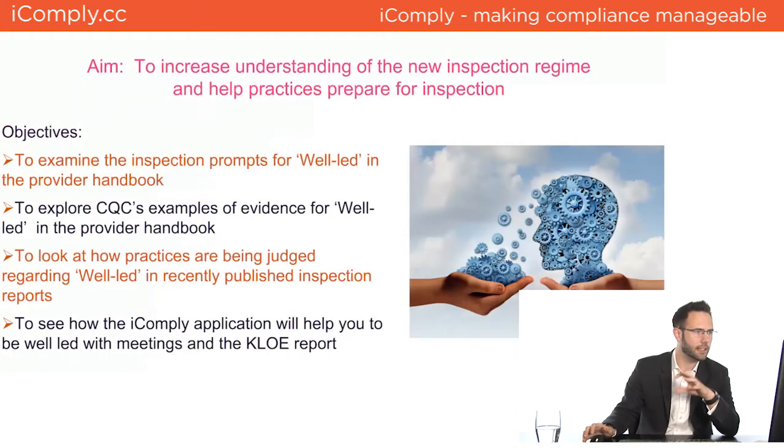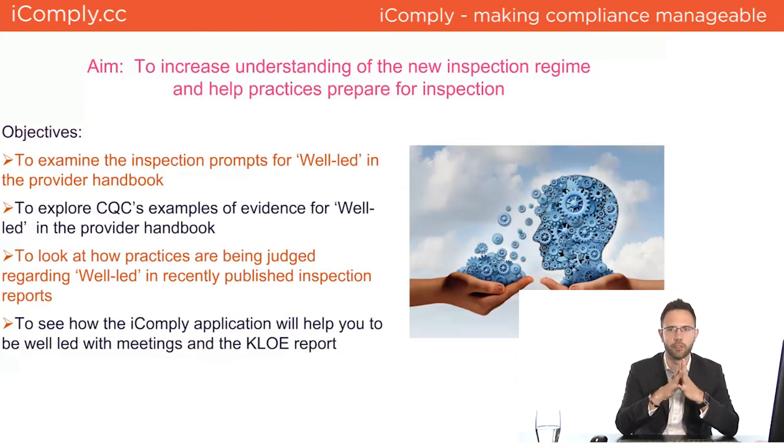Now, we've slightly changed the format on the beginning of these slides to match the GDC's new CPD requirements for verifiable CPD. So we have an aim today, and the aim is to increase understanding of the new inspection regime and help practices prepare for inspection. That's our main reason for giving these webinars, is to help you to actually be more informed and to pass your inspections, hopefully.